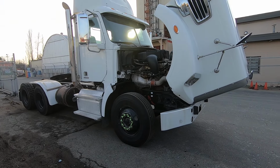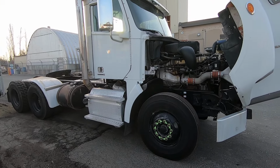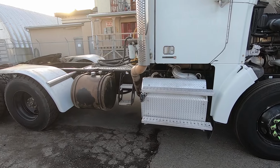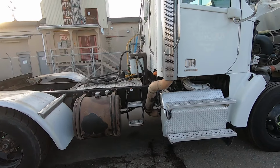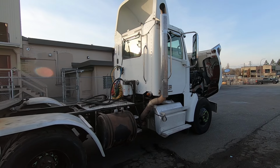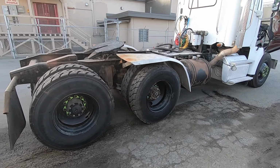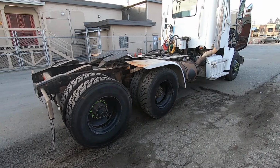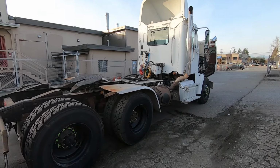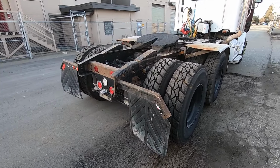It is a 2013 Freightliner Coronado SD tandem axle with a wet kit. These were, of course, used by one of the local municipalities or cities for a garbage transfer truck. And if you're looking for the trailer, we have one of the garbage transfer trailers here, one of the Wilkins walking floor trailers that is selling also at this same auction.